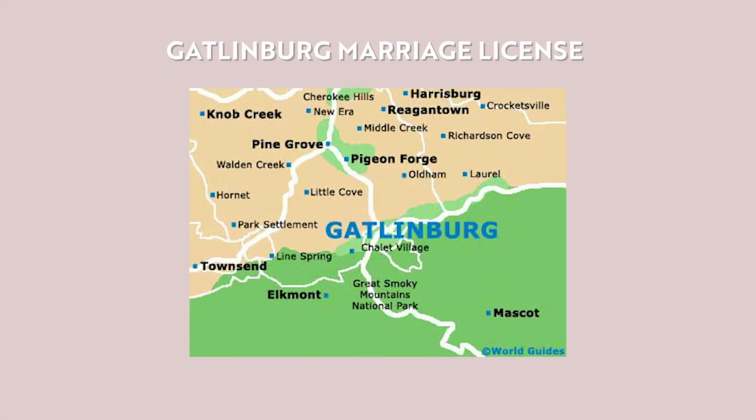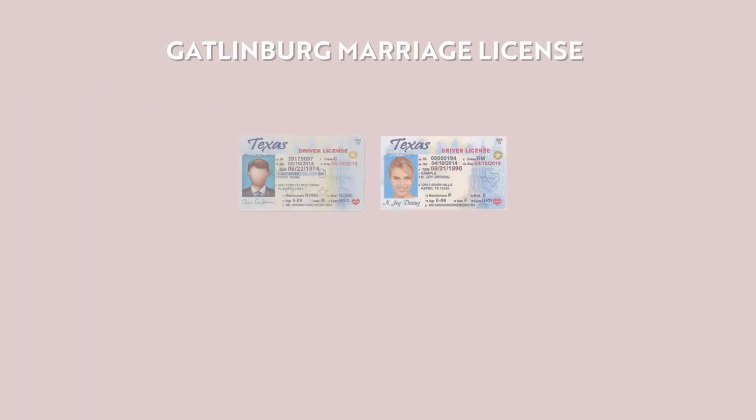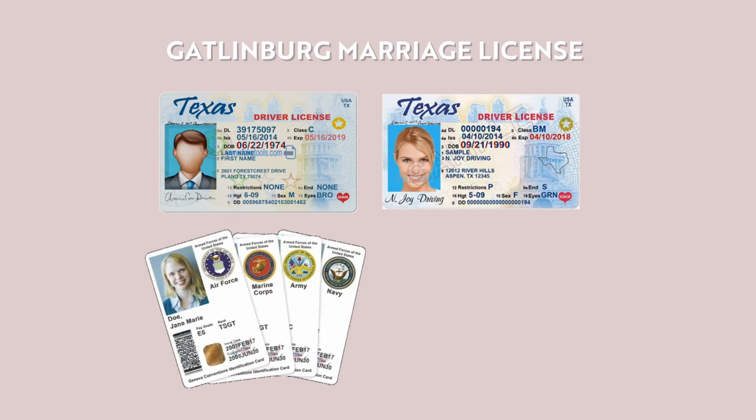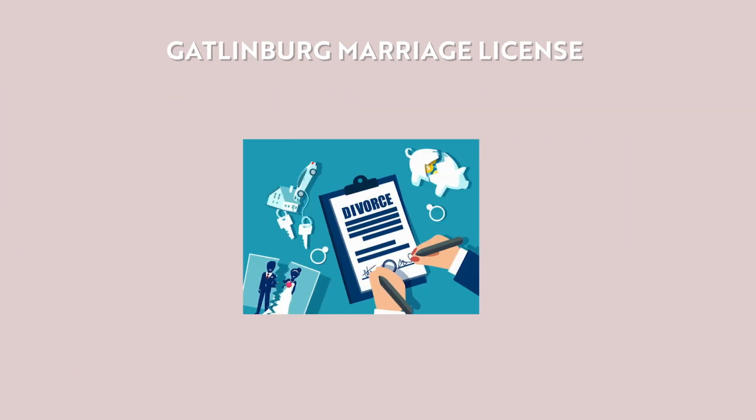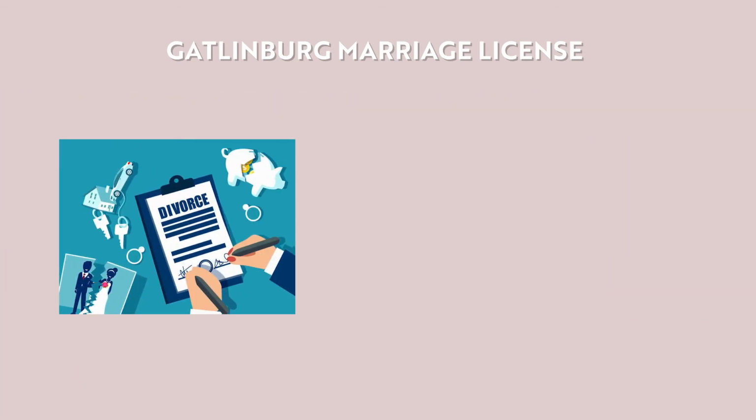Last but not least, marriage license. And this is where we get down and dirty. So you do need to get a marriage license in the area of Gatlinburg in order for your ceremony to be legal. In order to get your marriage license, you're gonna have to have an actual copy of ID. So be it a state-issued driver's license, passport, military ID. If either of you have previously been married, you have to have an official copy of your divorce decree. This means like the actual certificate in hand. That's gonna have the date, the state, and the city that your divorce was final. They will not process your marriage license without that. So make sure that you're doing those arrangements prior to your trip.